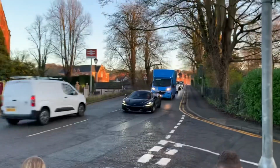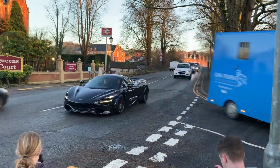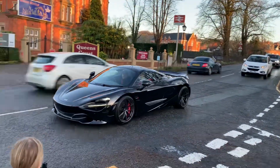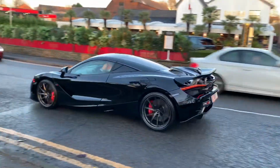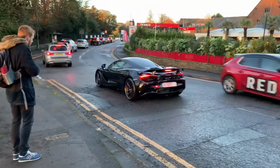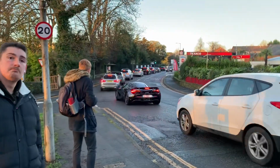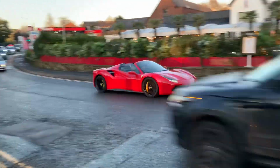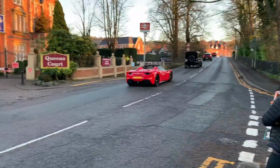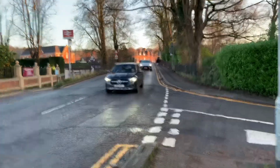720, you can tell by the wing. This is where it turns out to be a 750S, isn't it? No, it is actually a 720S. Oh, it's Ben. Hey. Nice. Good plate on it. Very nice 488.